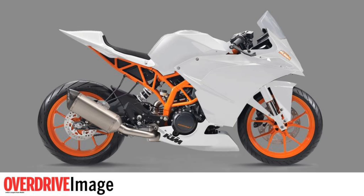Built on the legacy of KTM's racing DNA, the RC 125 carries forward the aggressive styling, advanced ergonomics, and precise engineering that the brand is known for, especially in its higher displacement siblings like the RC 200 and RC 390. At first glance, the KTM RC 125 looks almost identical to its bigger brothers. The sharp, aerodynamic fairing, split LED headlamp, sculpted fuel tank, and aggressive riding stance make it stand out from most other 125cc motorcycles in the market.